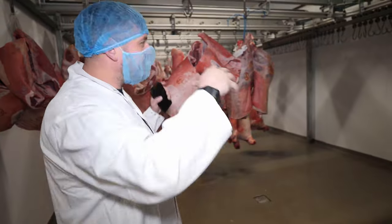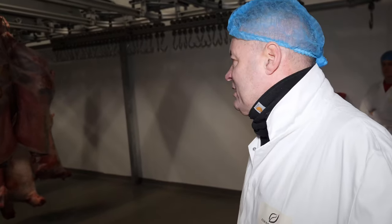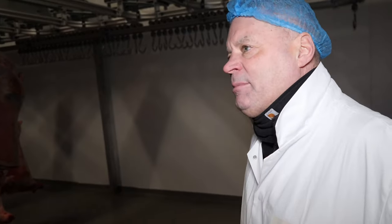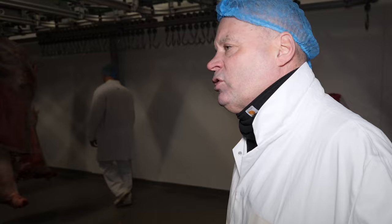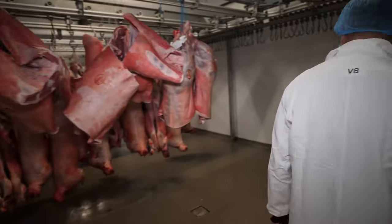Chris, so this room now, what's this called? Carcass chiller. Carcass intake chiller. And what is it that this room does? It's basically an intake of lambs, pigs, cuts of beef. Lambs, pigs, beef. Yeah. You want to show us around?